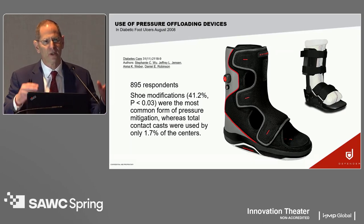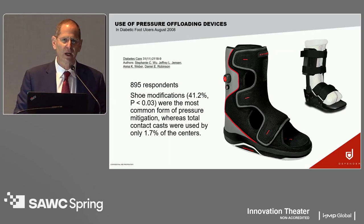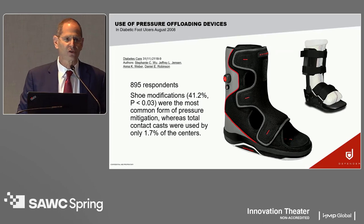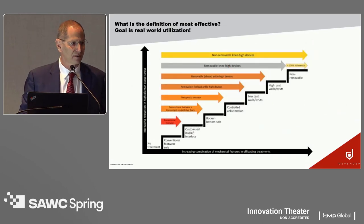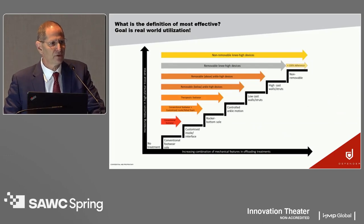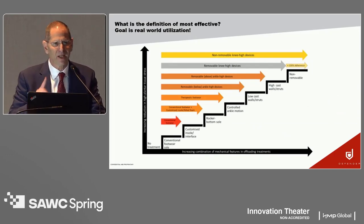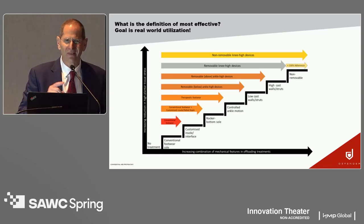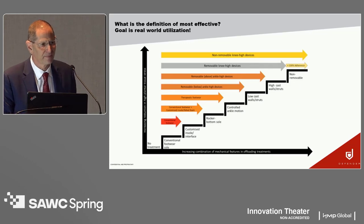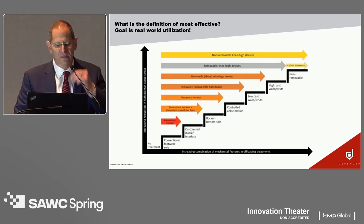This is what spurred us to build Defender as a company. And yes, we all want to make the magical mystery rocket boot that you put on the patient for free, and they go out of the clinic like George Jetson, 6 inches off the ground, never touching anything. It doesn't exist. So what we have to do is find a compromise. But compromise isn't just about efficacy. It's about utilization.